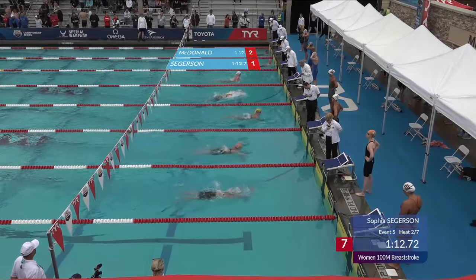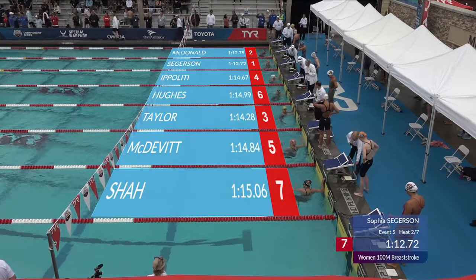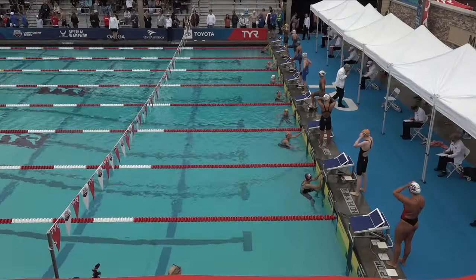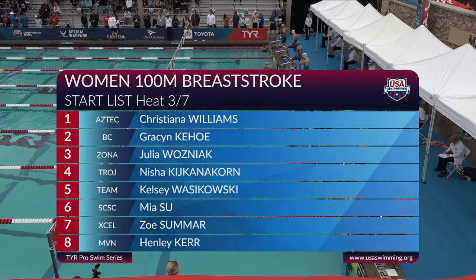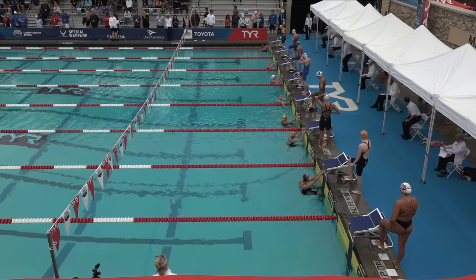Fastest time posted here in heat number two, a 1:12.72 for Sophia Sergerson from lane number seven, just ahead of Margot McDonald from lane number eight at 1:12.75. Heat three.